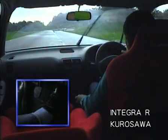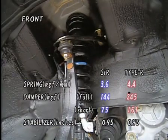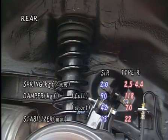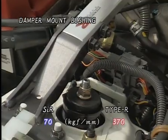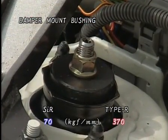It's amazing how well this car runs on a slippery track. Many parts have been tuned from the base model, like the front damper rate, the variable rate rear springs and stabilizers. Also, the suspension bushings have been greatly reinforced.